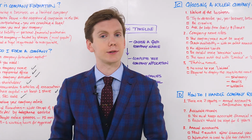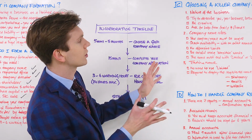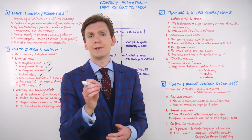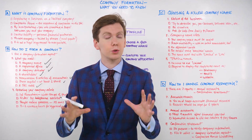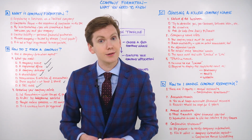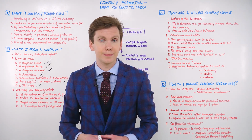For example, if your company name is identical to another company name, apart from a special character or certain punctuation, your application may be rejected. If you'd like to make sure another company hasn't already reserved your name, you can check instantly by using the First Formations company name search tool on our website's homepage.